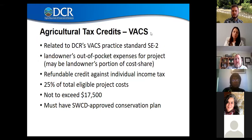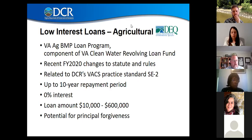Another program that ag producers have access to is a tax credit. And so if they didn't want to take cost share out, or they just wanted to use their money, or even the piece of the funds that are in that cost share program that the producer puts in, they can receive a refundable tax credit if they implement shoreline management according to the standards that the Soil and Water Conservation District and DCR have. And so, it's a little bit more of an incentive there. This number here is written in statute and code about how much the tax credit can be up to.